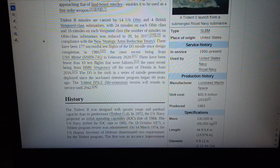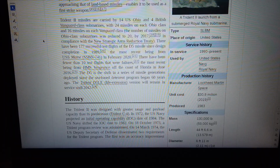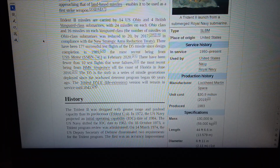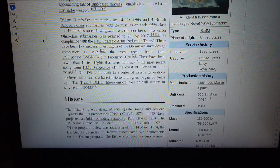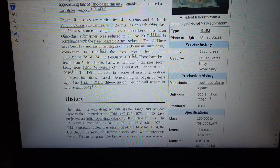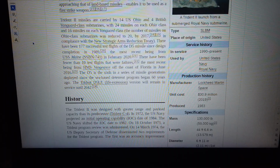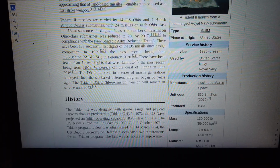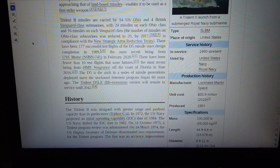There have been fewer than 10 test flights that were failures, the most recent being from HMS Vengeance off the coast of Florida in June 2016. The D-5 is the sixth in a series of missile generations deployed since the sea-based deterrent program began 60 years ago. The Trident D-5 life extension version will remain in service until 2042.